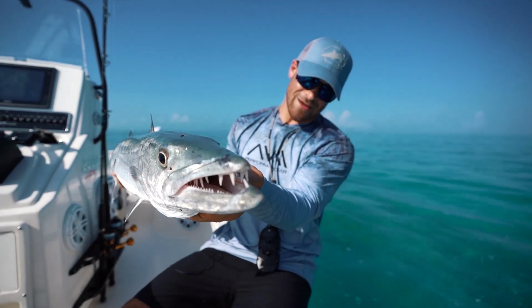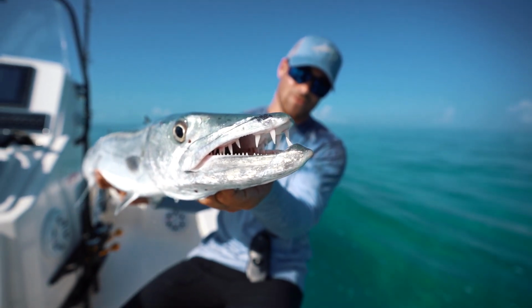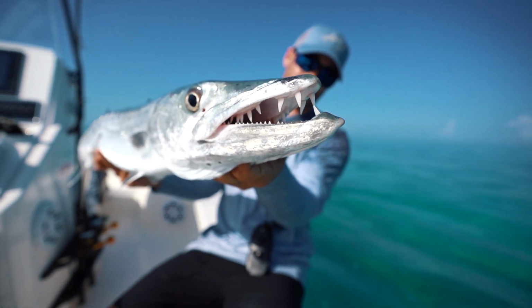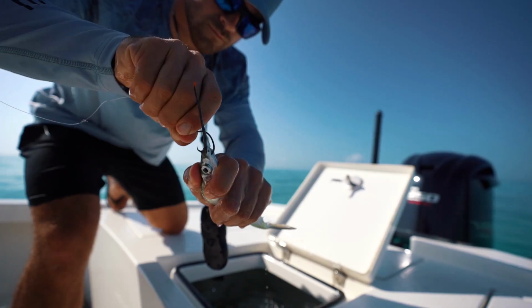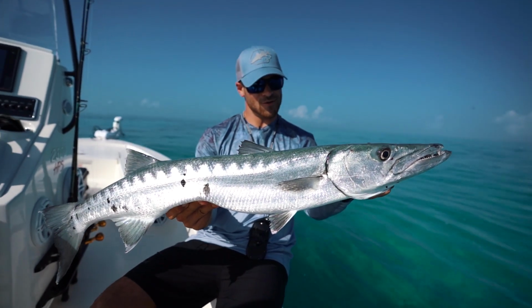Look at those teeth, man. I mean, you want to talk about some chompers. And that's why if you do want to catch one of these fish, you either got to be real quick on them, get the hook right in the corner of their mouth so they're not touching the leader, or you use some wire. We did it both ways, but man, that is really, really cool.